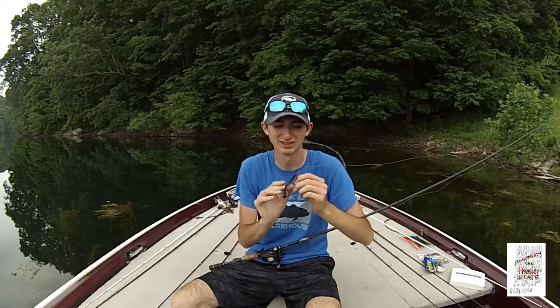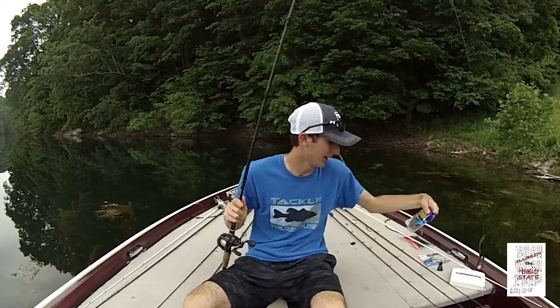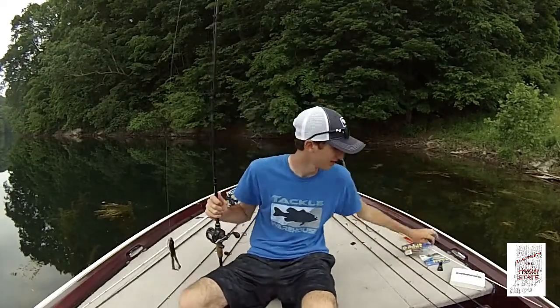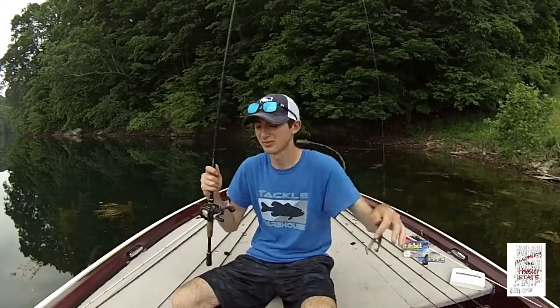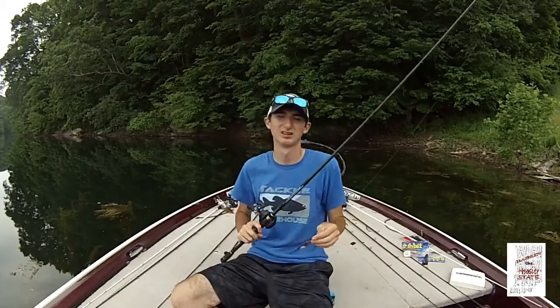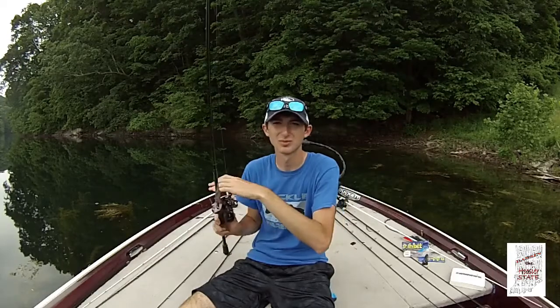I probably caught 20, 25 fish, probably missed 15. But that Rivet Toad in black, neon red pearl, right there. I did catch a few just on the black, but that was my main portion. Main portion of my fish came on this today, and that's about it. Those are the 3 rods and reels I caught my fish on.